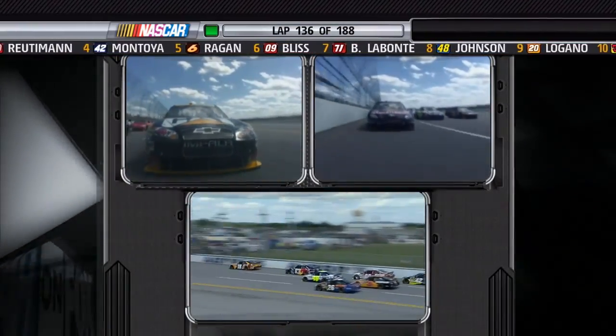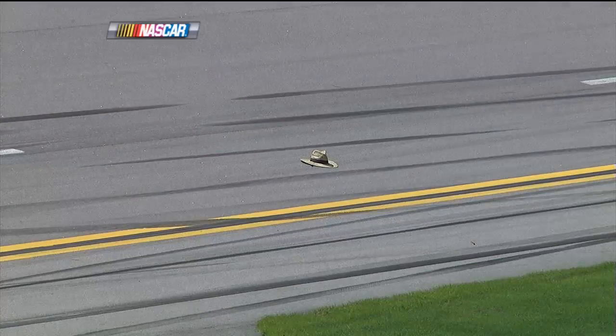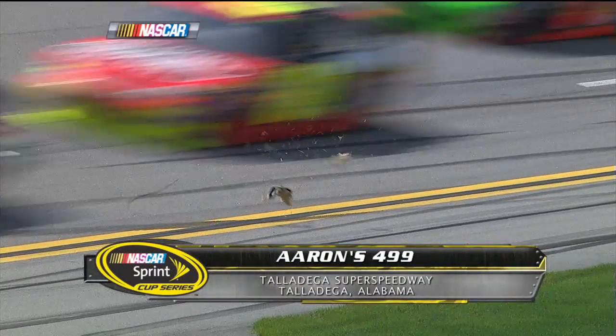53 laps and at least 1 pit stop to go. Who's going to win at Talladega? Wow. Hey, here's a fellow who thinks that is Jack Roush's hat. Oof. Dale Jr.